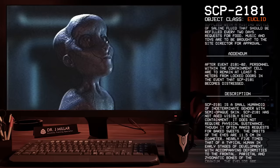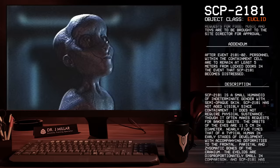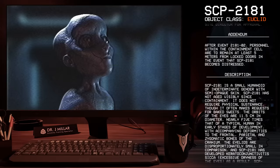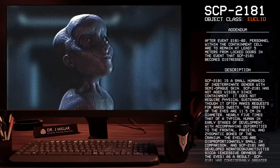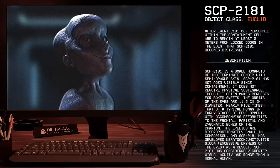Description. SCP-2181 is a small humanoid of indeterminate gender with semi-opaque skin. SCP-2181 has not aged visibly since containment. It does not require physical sustenance, though it often makes requests for baked sweets.